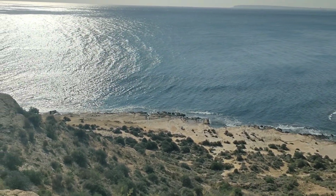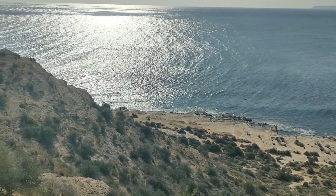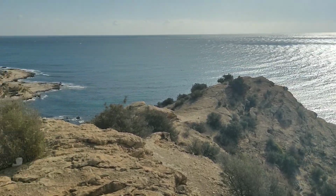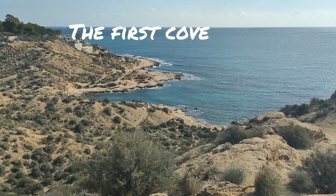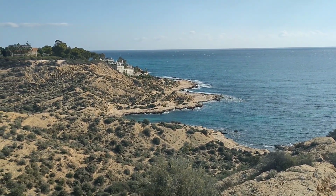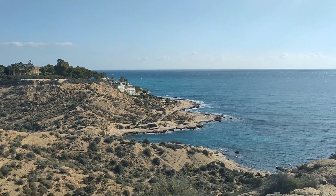So that's the part that I said would be more interesting for gay guys. I'll show you why. That's the ridge we saw before, and that is the creek I told you about just before. There's no one walking on water anymore.